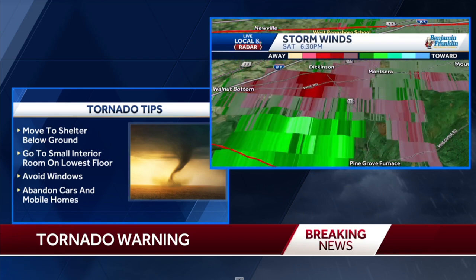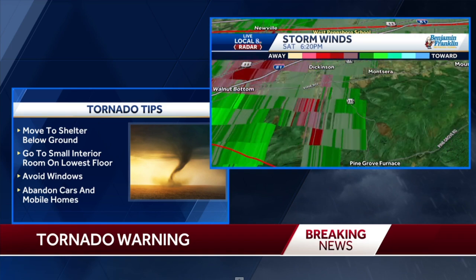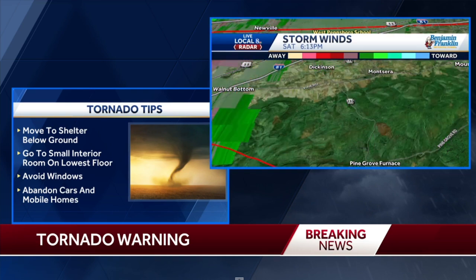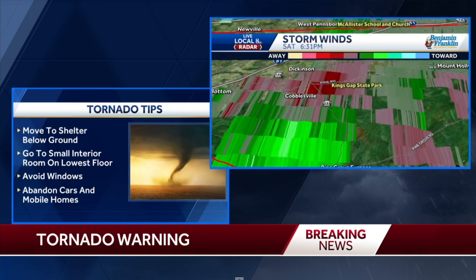Also in the path of this tornado-warned storm is a rural area south of Dickinson, south of Mount Holly Springs, but right along Pine Grove Road, that rotation will be tracking toward Hunter's Run, Peach Glen, Goodyear, Mount Victory Church, if you're familiar with that area, over toward the Lattimore area. York Springs could be next if this warning is extended to the east. So in those spots like York Springs, Dillsburg, just a heads up for you folks, this tornadic storm, this rotating thunderstorm will be headed your way. So start thinking about the preps you need to make.